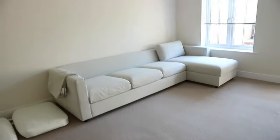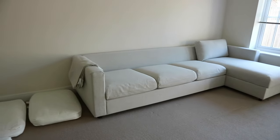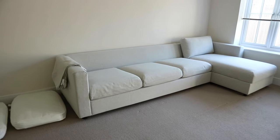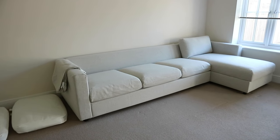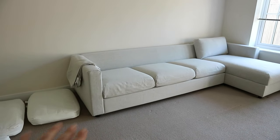So I just wanted to show you the sofa. It is almost finished. I love it. It's so large and spacious, and I really love the shade as well. It's kind of a gray color. They say it's beige on the site, but I read reviews and everyone says it's more gray than beige. So this is what it looks like.